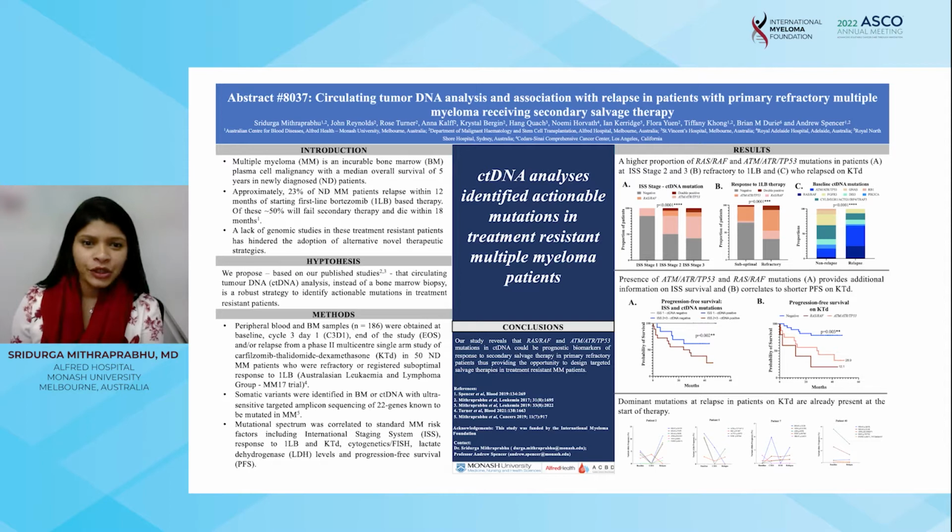Today, I'm going to be giving you a brief overview of the study we presented at ASCO this year. We investigated circulating tumor DNA from peripheral blood plasma and looked for mutations in the peripheral blood plasma and associated it with relapse in patients that were refractory to first-line therapy and were due to receive secondary salvage therapy.